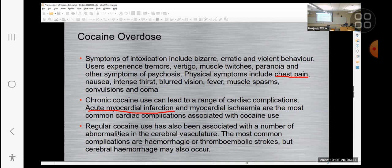And regular cocaine use also starts changing the blood vessels of the brain, and can make it more likely that you'll have either type of stroke, the bleeding stroke or the blocked stroke. And just like a bloody nose, you can also get a bloody brain, the cerebral hemorrhage.